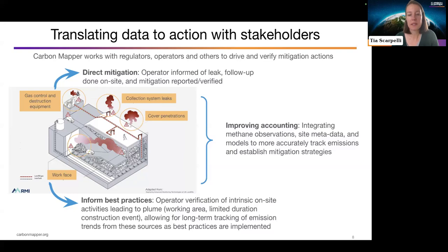And so here the idea is, can we use this data collection, both the data on the facility and also the data on the methane emissions, to track long-term what best practices at these more difficult to mitigate sources are best able to reduce emissions over time. So this is really about looking at what ways we can use the data to inform best practices.